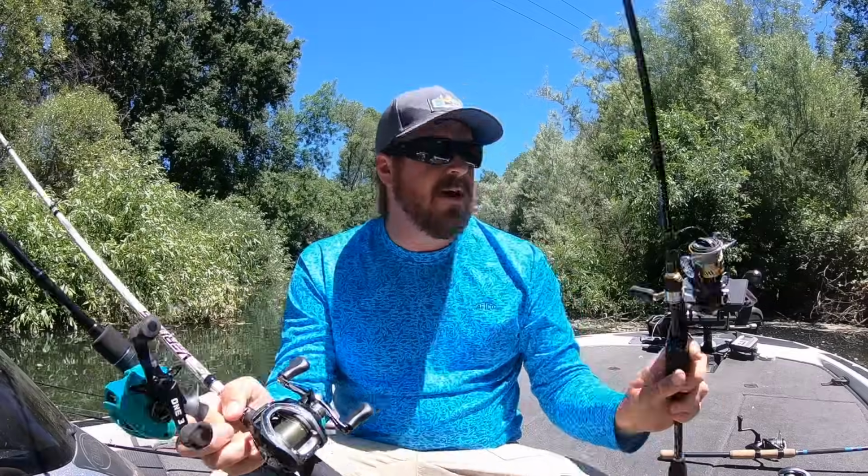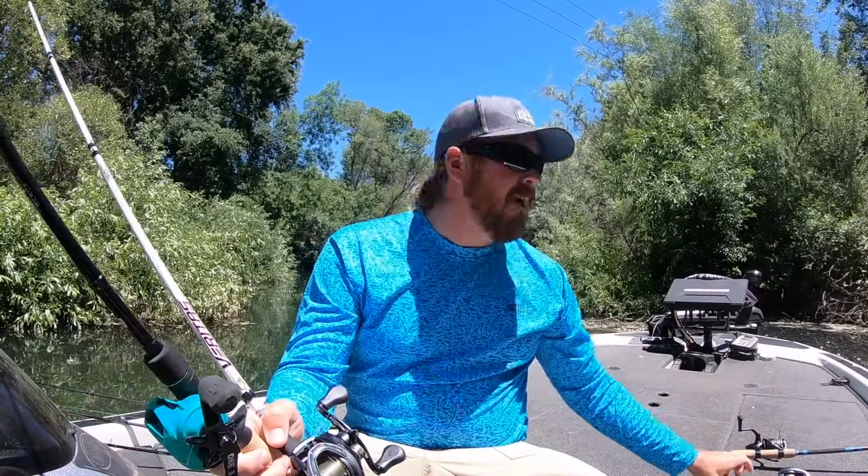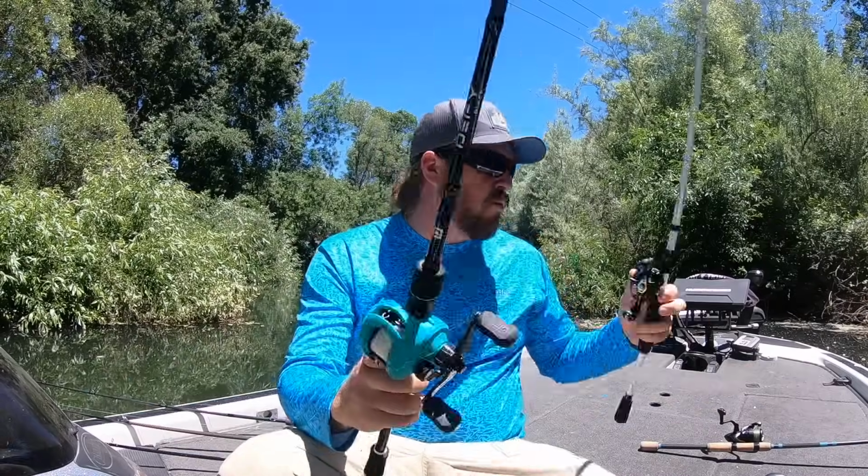So coming out the gate, I didn't bring everything with me out here. I just brought a sampling of rods: 13 Fishing, Abu Garcia, Daiwa reel, Daiwa rod with a Shimano reel, Shimano combo, Edge rods, Megabass, G. Loomis, Dobyns. I just brought you guys a sampling of stuff. The purpose of that is to tell you that we've done some research on this subject. I'm not going to sit here and try and give you an opinion that is uneducated. Again, this is opinion, but it's based on time on the water, experience on the water. So let's get into it instead of just rambling about it.